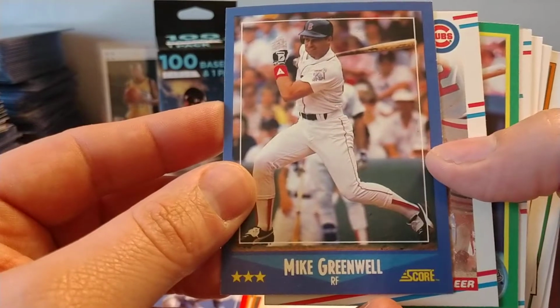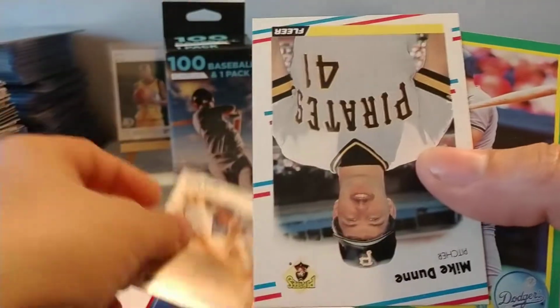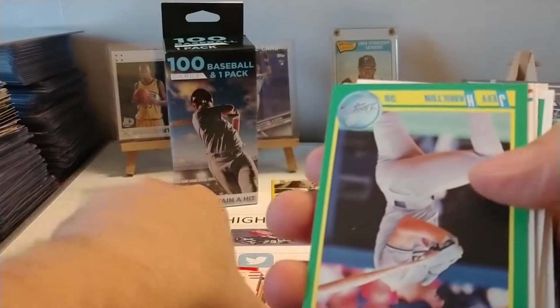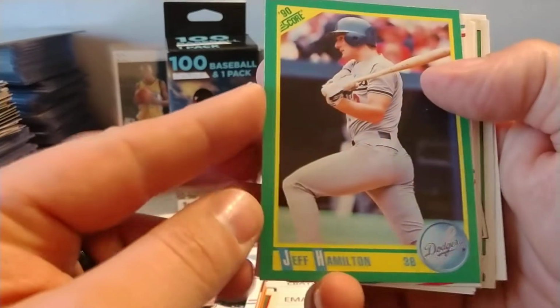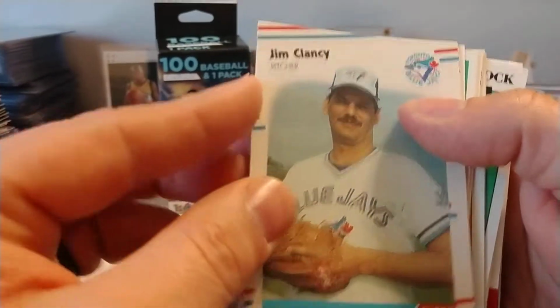There's Mike Greenwell. Always set his stuff aside just because he ran in a few NASCAR races, the Truck Series races, back in the mid-2000s. Mike Dunn, 88 Fleer. Jeff Hamilton. Doesn't matter if I have my glasses or contacts on, I'm still not that.